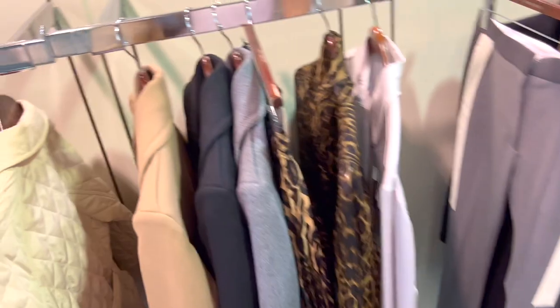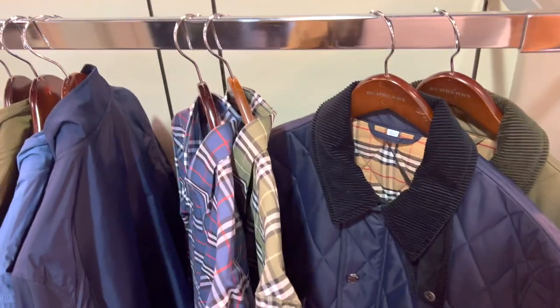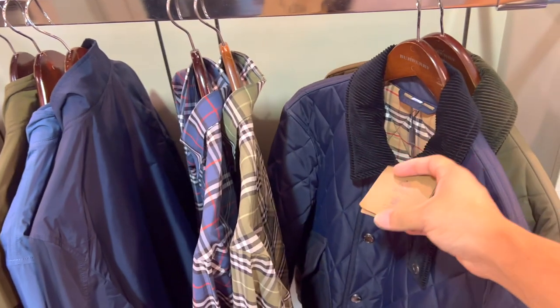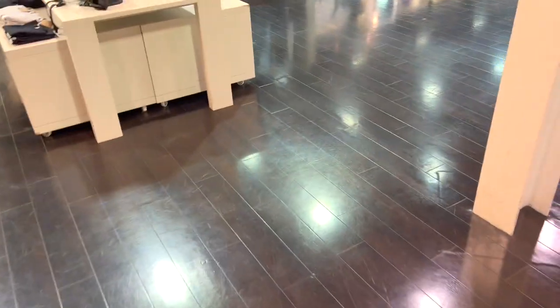Dude. It's so limited here. They don't have that much stuff. They had different stuff also. Yeah. See, this is too masculine for me. Way too masculine. Okay, I'm gonna go check out some bags.